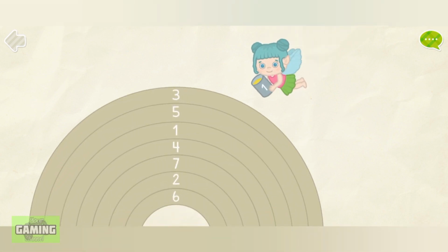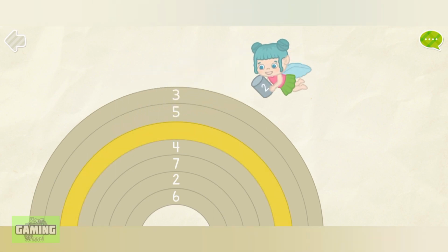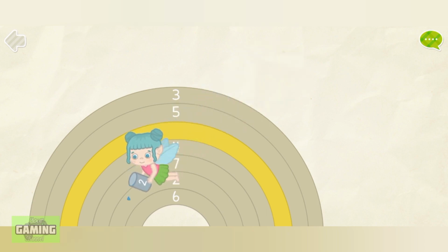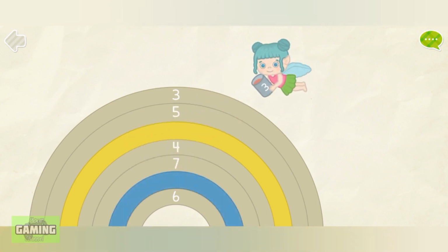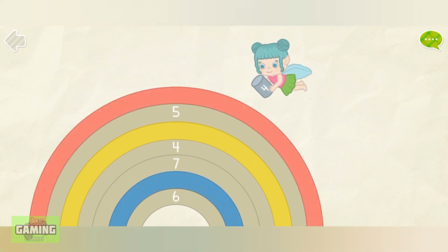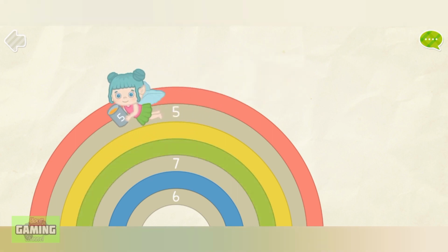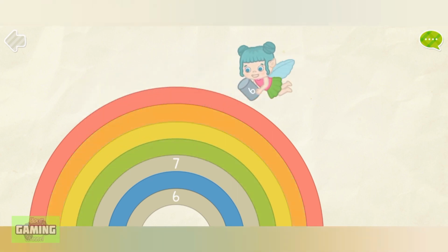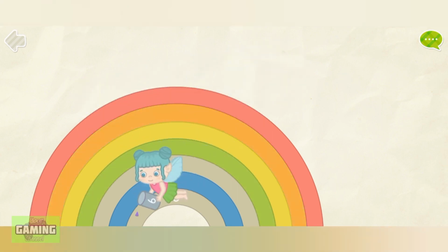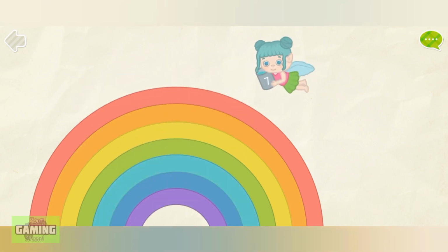Help Barry to color the rainbow. 1, 2, 3, 4, 5, 6, 7. Correct!